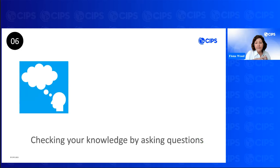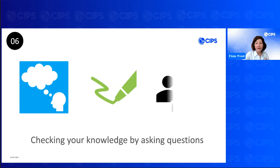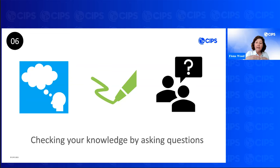So finally, the real acid test is checking your knowledge by asking questions. So the purpose of the exam that Kirsty will come and talk to us about in a moment really is for you to show off everything that you know. And to make sure that you're ready for those exams is to ask yourself really difficult questions. And here's the thing, actually, you are your best judge of a difficult question. The best learning occurs when you ask yourself the hardest possible question.